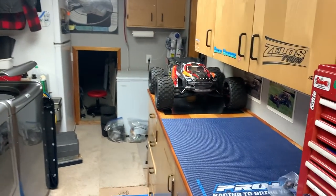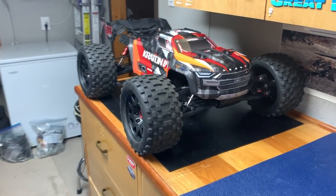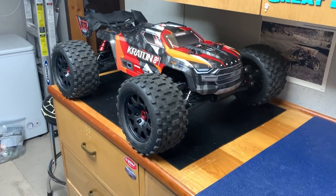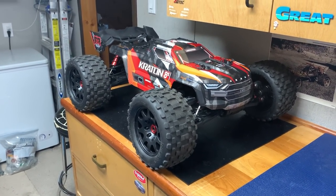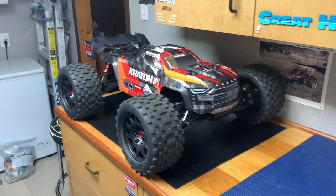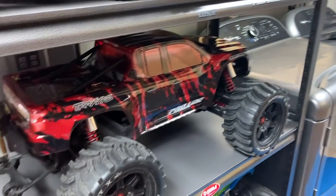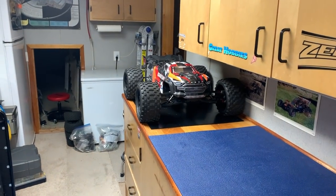My Kraton 8S, guys, hopefully I'm not going to go that route. I've got different wheels and tires on it, and a few minor modifications underneath the body. But I'm not going crazy with this truck. So even though you might be thinking, well, hey, that's not really fair. Why would you compare a truck that you've modded out to more of a stock truck?